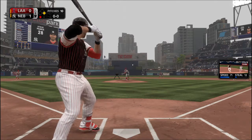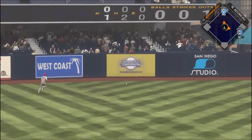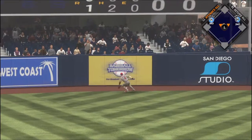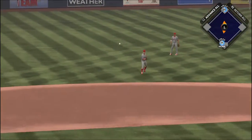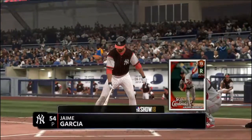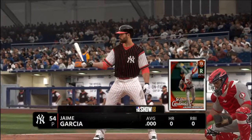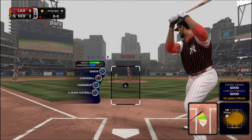From the stretch, here's the pitch. That's down into left center for a base hit. Gregorius is on his way home. He will score, and they now lead by 2. So here now is the pitcher, Jaime Garcia.